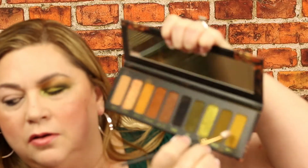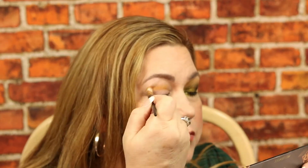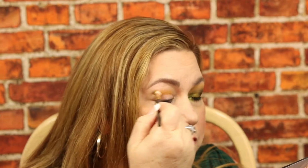I zapped up this Gemini palette last year when it came back into stock. Here I'm dipping into my transition color, which is the color Mochi, like a lime medium green tone, and I'm blending it onto my lid. I have mature lids, so I really have to blend it in when putting it down.